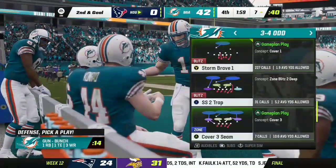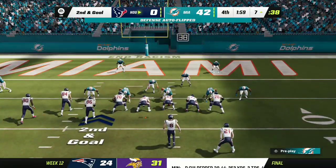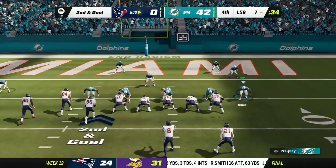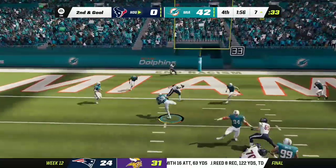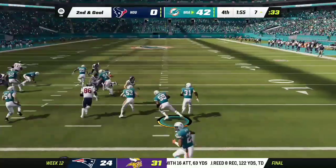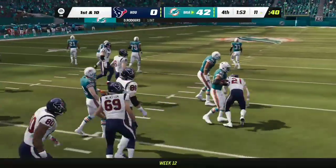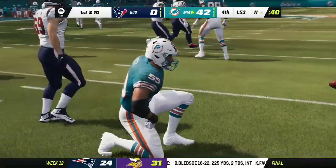So it's Texans football as we welcome you back. They've got it 2nd and goal as they look for a late touchdown. 2nd down and goal. Carr. That's into a crowd and intercepted. And the Dolphins are going to take over at their own 11-yard line. Yet another mistake after the interception there.